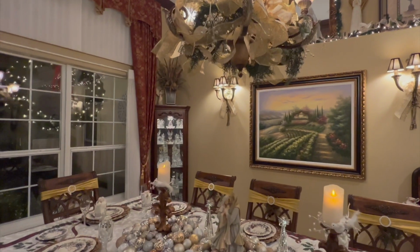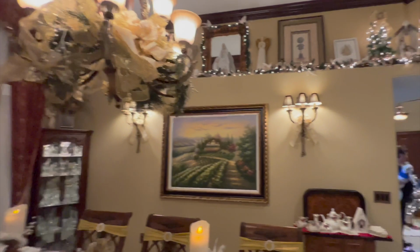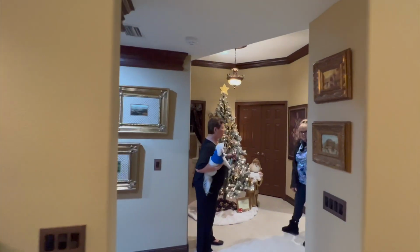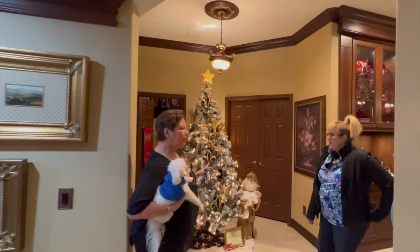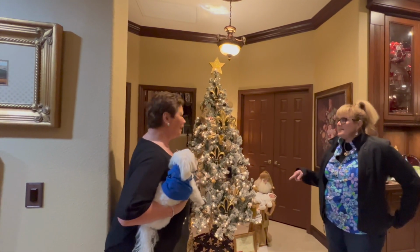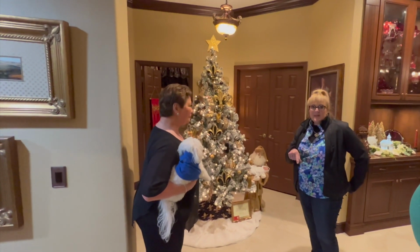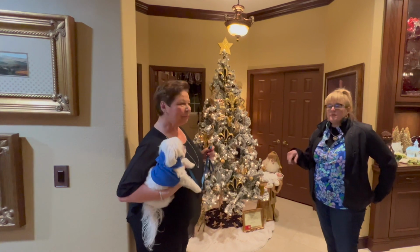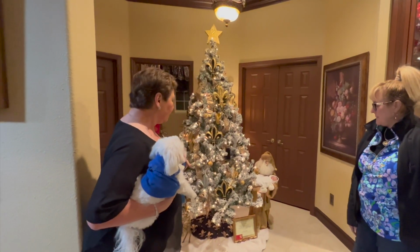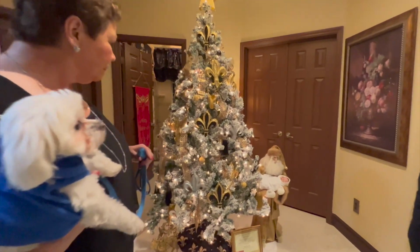So tell us a little bit about this tree. Well, we are from Louisville, Kentucky, and the symbol for Louisville is the fleur-de-lis. Most everybody sees all the fleur-de-lis and they think we're from St. Louis. Yeah, you know what? I did not know that. I saw it on your driveway. So let's tell everybody again in case they missed it. The symbol for Louisville, Kentucky is a fleur-de-lis. Okay. And I just love the symbol.